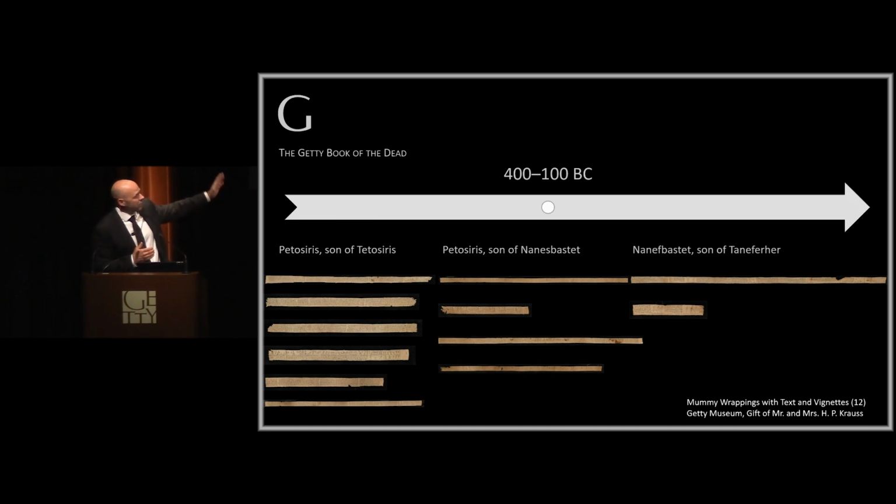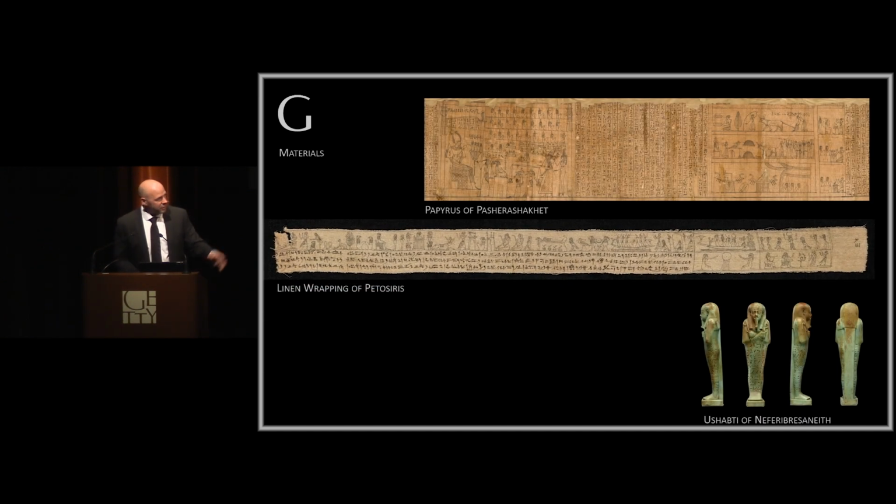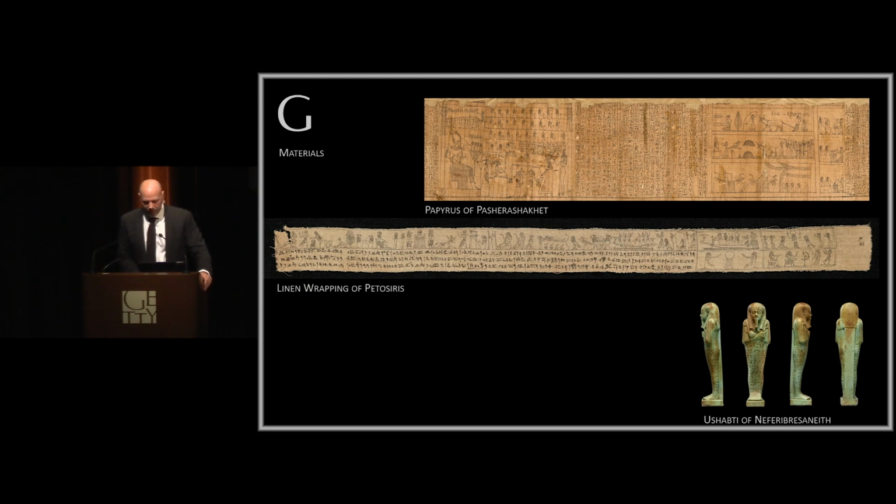So you can see here how they've been grouped under that. And I should say, other pieces of these linen bandages now exist at dozens of collections all throughout the world. So we have other pieces from London, from New Zealand, from Italy, all over in private collections, and some that we can't track down still that we know were sold in the 19th and 20th century. In addition, they have one final piece that Sarah already showed you. They had the Ushabti, this little figurine at the bottom of Neferibre-Sanith from Dynasty 26.